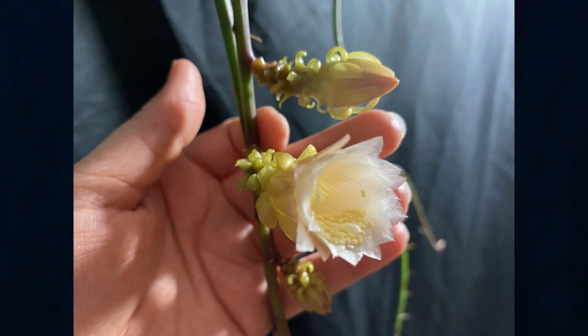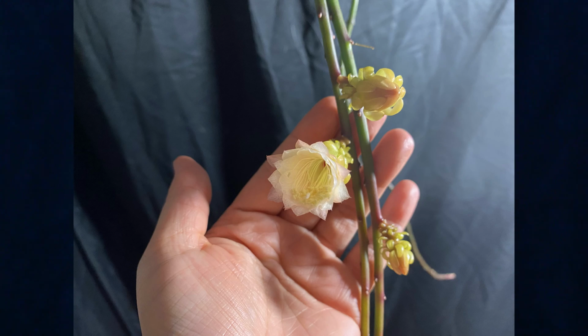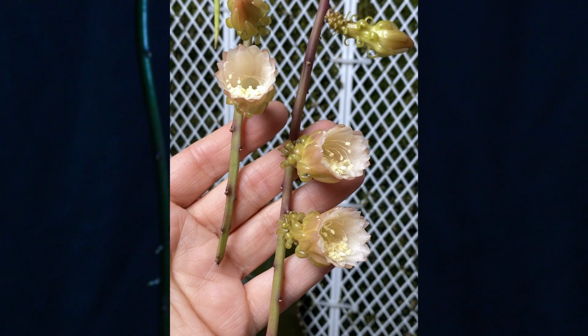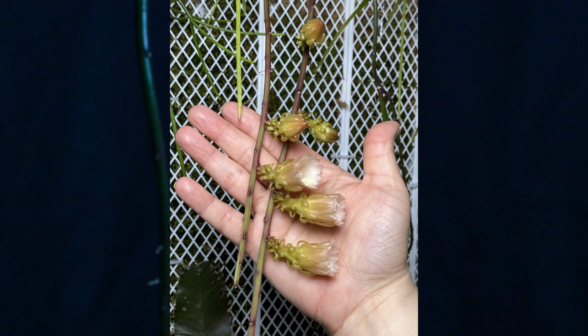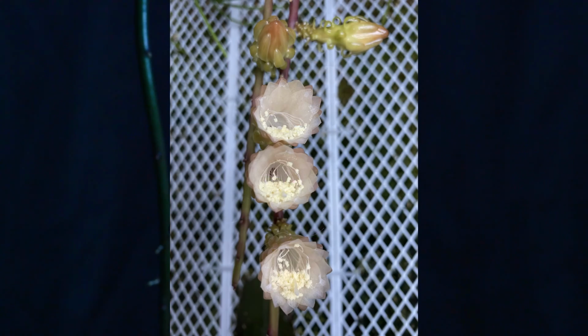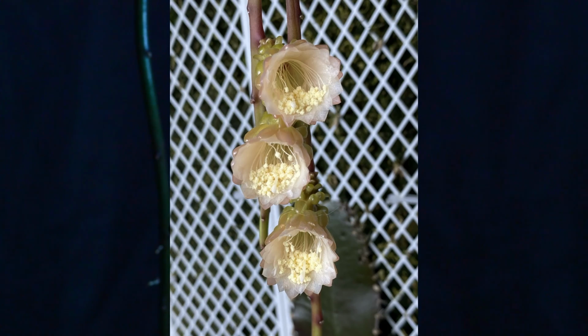So it's not quite as sad as some of the night flowering species can be, where it's just one big burst of flowers and they're just kind of done. The other thing that I think should be done with this species is that it should be fed year-round, at low doses, because it is continuously growing and continuously flowering.